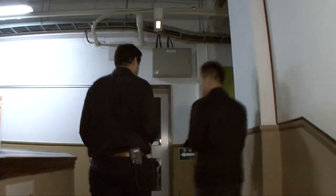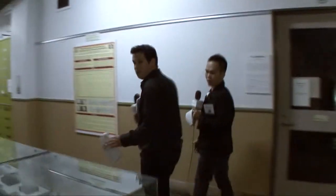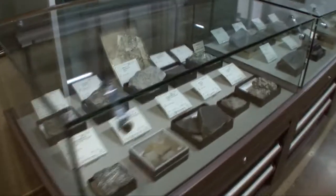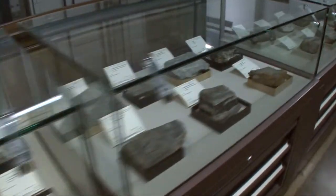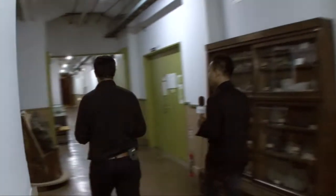So moving on, we can see, wow, rocks. We're entering a little of the world of rocks. Yes. So probably right now you have a clue of what we will be showing you. Exactly.